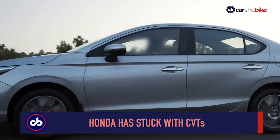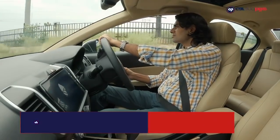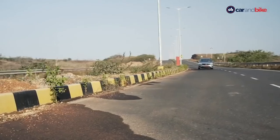The City has driven with a CVT gearbox for quite some time. But has the introduction of a new engine made the drive better? And what about the infamous rubber band effect?